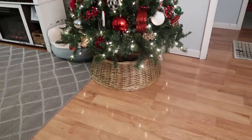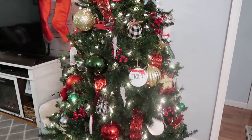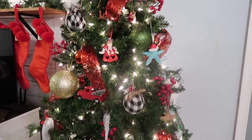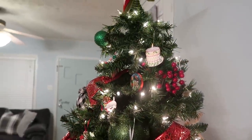That woven basket tree skirt, I really love it. I've been wanting one for a couple years, and I was so happy to find one at Target this year. And then our tree is just simple, and it's a lot of sentimental ornaments we've collected through the years, some really special ones. So we don't have a theme. It's just a hodgepodge of lots of family memories, just the way I want it.